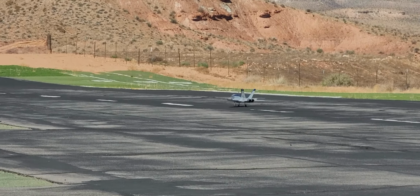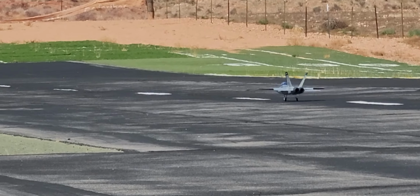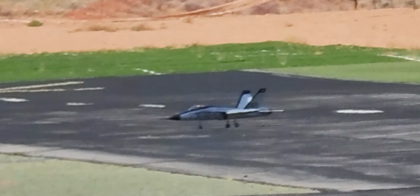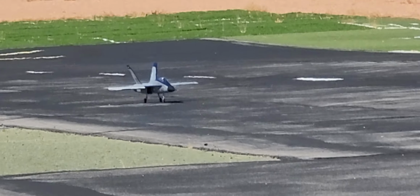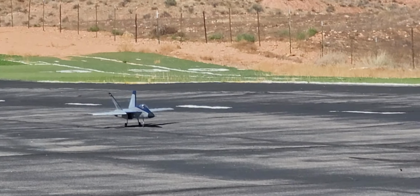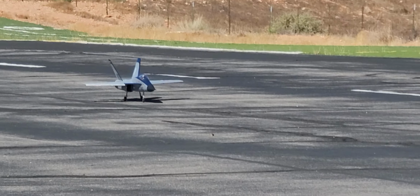Yeah, it's a really fun airplane, and I definitely enjoy flying it for sure. It's essentially everything I kind of hoped it would be and didn't know if it would be or not, but turned out it is.